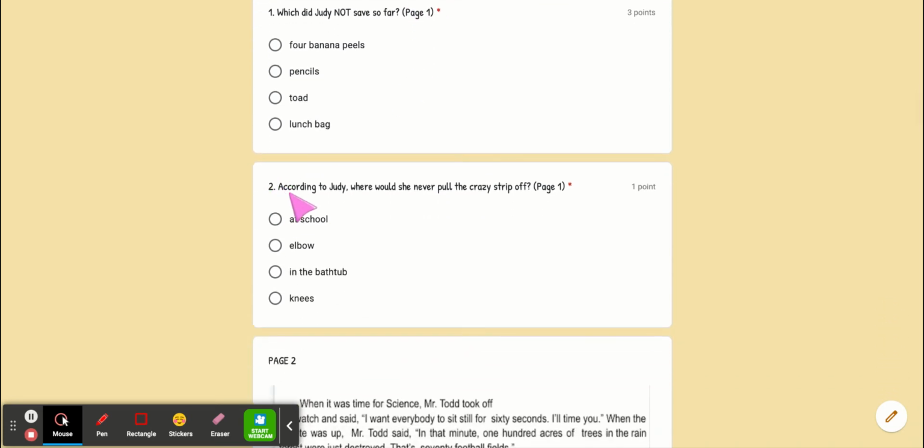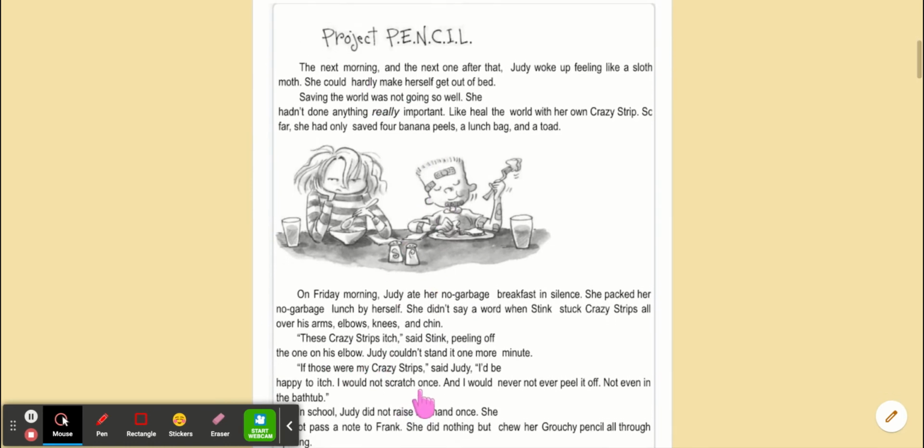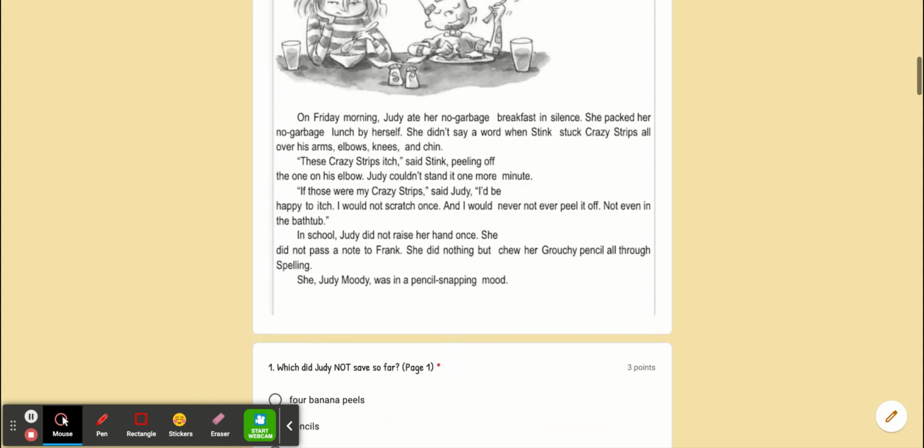Number 2, according to Judy, where would she never pull the crazy strip off? Again, this is on page 1. According to Judy, where would she never pull the crazy strip off? And I'm going to remind you guys, on questions like this, you should be finding it in the text. One of these answers is in the text talking about this. So as long as you're going right on back up over here to page 1, you guys should be getting your answers correct. We've done a lot of work with finding it in the text.